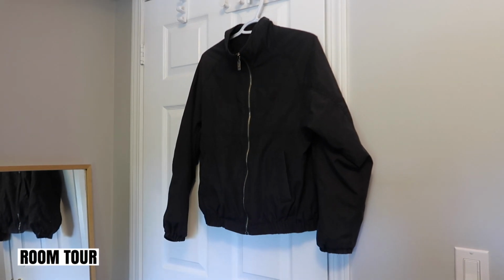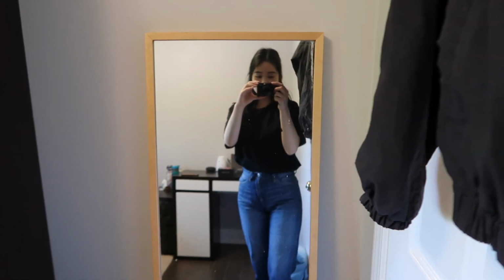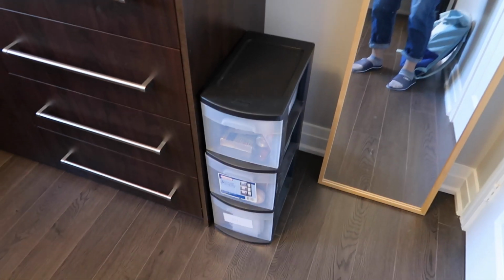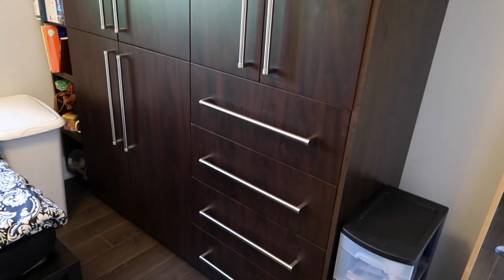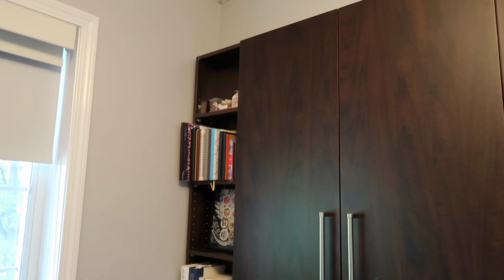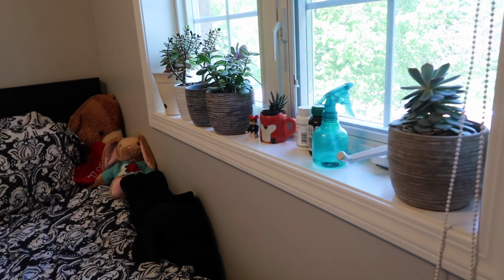This is my door. I just hang my jacket there, whatever I'm wearing that day. And then when you come in, you see the mirror that I was talking to you through and my really nice slippers, like the obedient Asian child I am. And then here I have a little drawer that I hold miscellaneous things, mainly like cleaning beauty stuff. And then I have a wardrobe that my dad made and he built it into the wall. Holds all my clothes. I have some books over here, some notebooks, other souvenirs, my window, some plants.